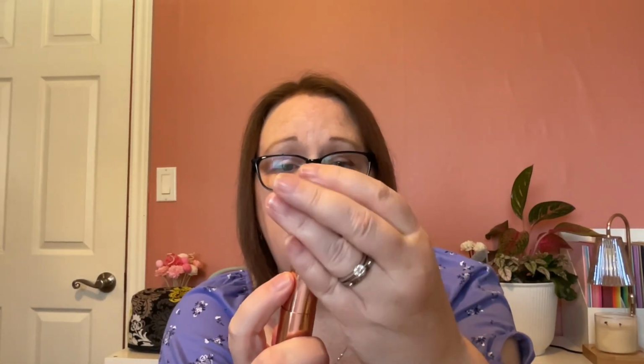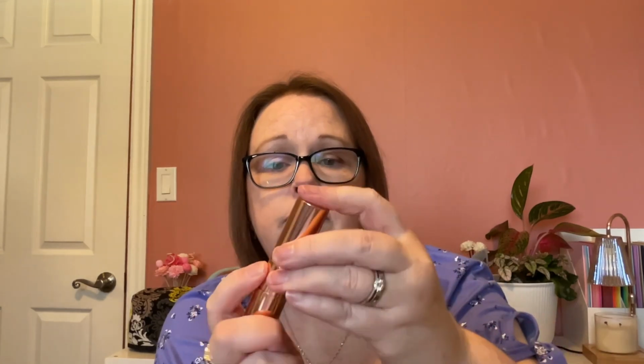So that's really nice. And when you want to put your lid back on, you just pull that up and then put it on, and then you can push it down. So you don't need to worry about catching the bristles and bending them and wrecking the brush. So I think it looks very nice. It maybe feels a little cheap, but it certainly doesn't look cheap in my opinion, and it works great.